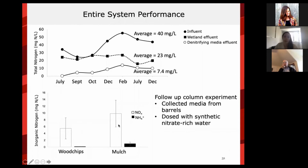We did a follow-up laboratory experiment where we collected some of the media from the carbon denitrifying media barrels, and we dosed them with synthetic nitrogen-rich wastewater in the form of nitrate to see whether the two different types of media that we used differ in terms of their nitrogen removal capabilities. And while we saw that the wood chips did a slightly better job at removing nitrogen compared to the mulch material, there was a lot of variability between replicate columns. We attribute that to potentially differences in the way that we pack the columns, which could also affect the residence time.